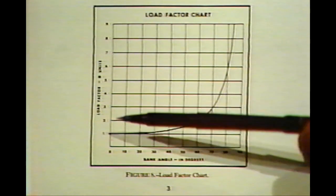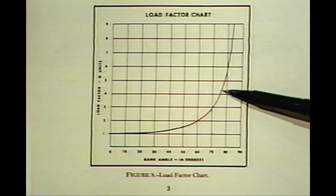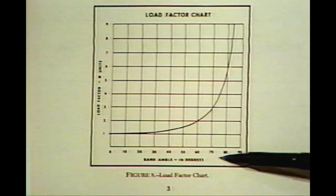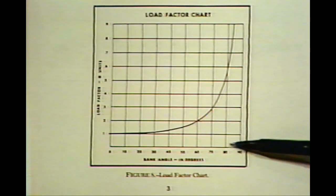So we start at 4.4, which is given in the problem, and read over 4.4 to the curve, and then down. Looks like it's more than 70, not quite 80, right about here, about 77 degrees. That's answer number 3, 77 degrees.